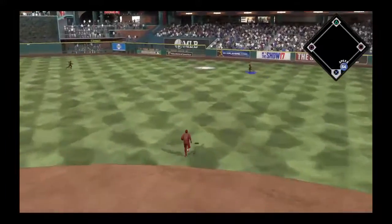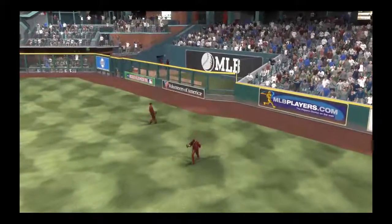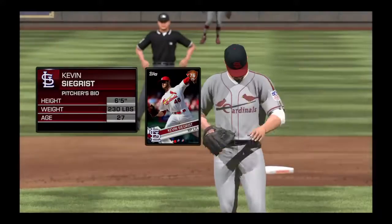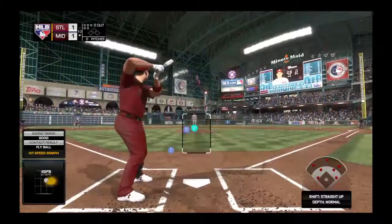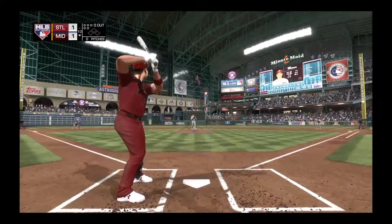Looks at a slider over the outer half for strike 2. Pulled high in the air out to right field. Zumaya over to his right. He makes the play, and that'll end the inning. Nothing. Kevin Segrist comes on to start the home 10th, and he's just hoping to get this one into the 11th inning. Segrist.